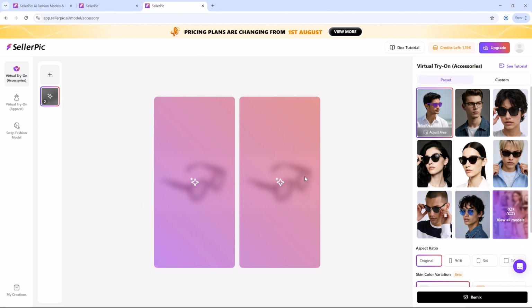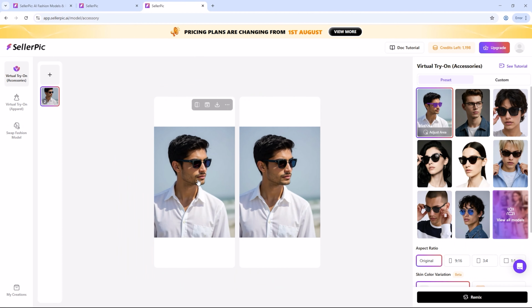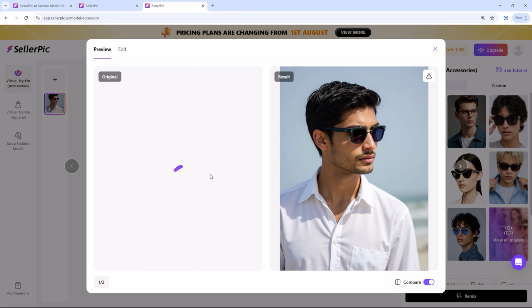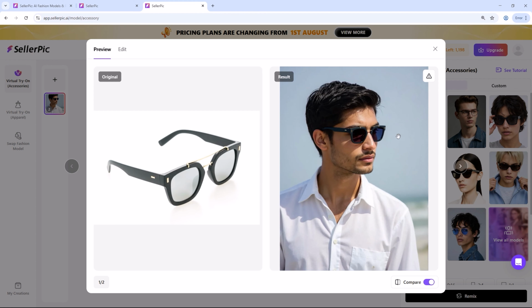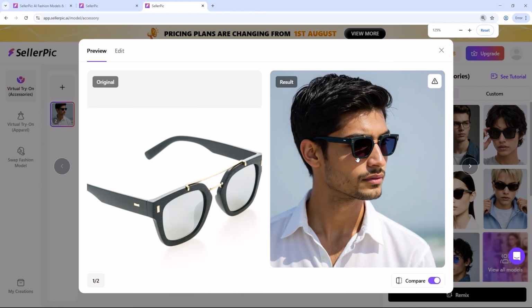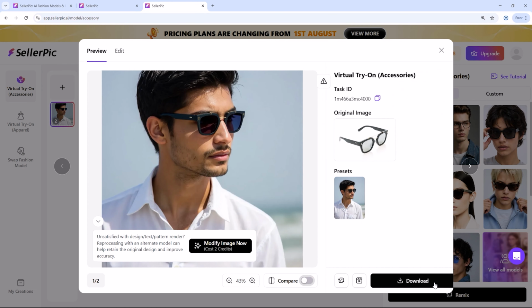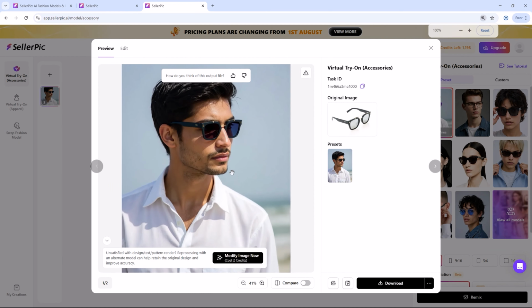In a few seconds, SellerPic creates a hyper-realistic try-on image, and I mean studio quality. From shadow depth to reflection on the lenses, the details are shockingly good. It literally looks like you paid for a full-blown campaign shoot. But nope, it all came from your laptop.